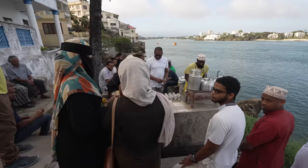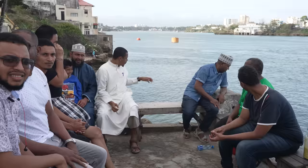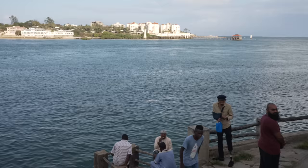I love this setting right here, right? So we're on the Indian Ocean, beautiful coastline. You have all the houses, there's some people swimming across, some fishermen having a good time. Relaxing. There were some guys crossing almost to the other side. You see how far they are? Wow. They crossed all the way across. Yeah, they went from here all the way to the other side.